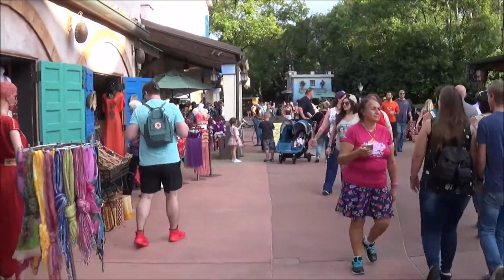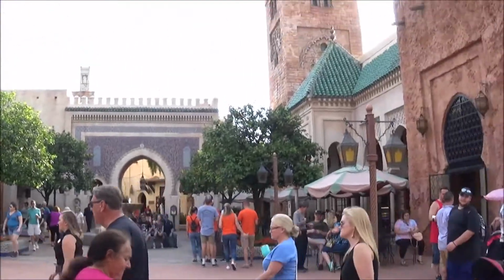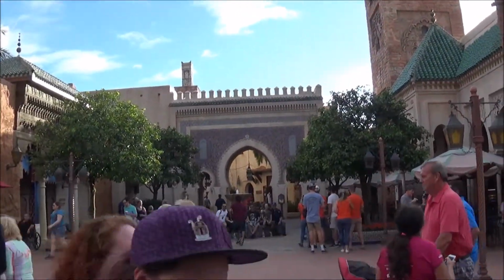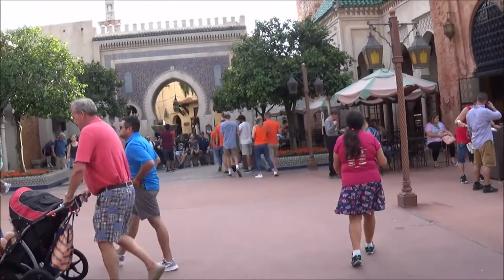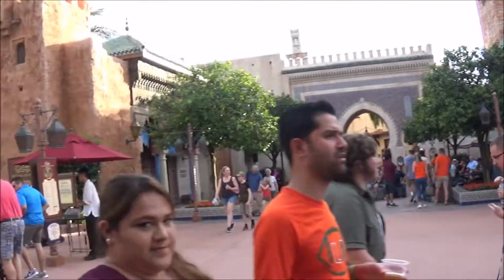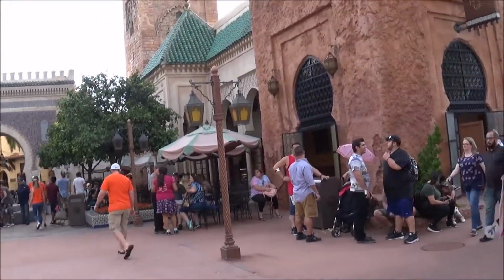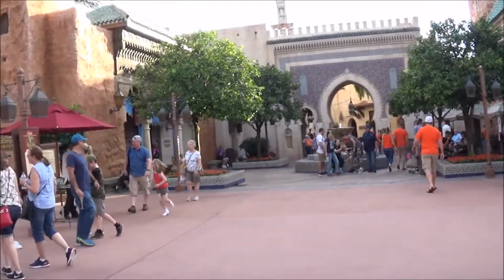But let me show you when you stand directly in front of the main part of the Morocco Pavilion. Supposedly, if you're at a certain distance, at a certain angle, you can see the top of Tower of Terror, which is basically the same color that fits in with this. They did that on purpose so it would blend into it.